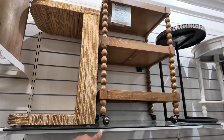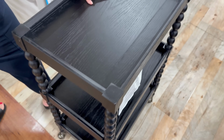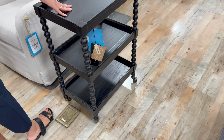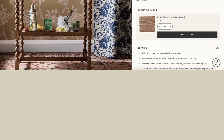This kind of blew me away because this gives like a nursing cart or home cart. It came in this brown and this black color. I just love this spindled look of the legs. This looks very, very expensive to me, and it has utility because of the casters. We always want to think about utility when we're buying things because pretty things also need to be practical.